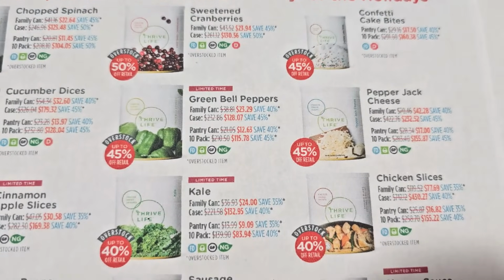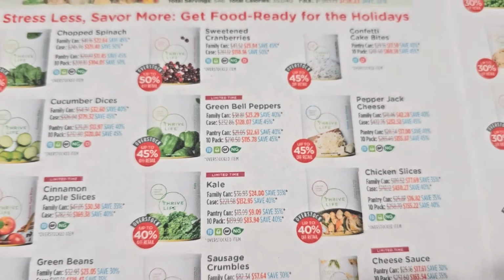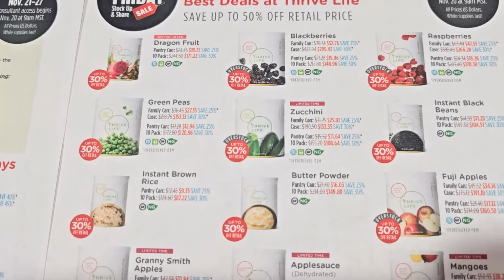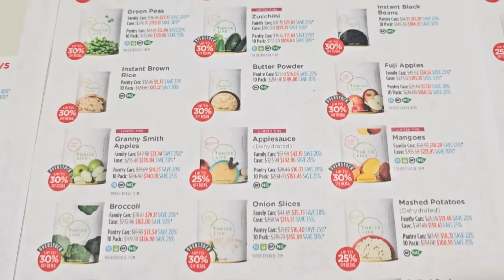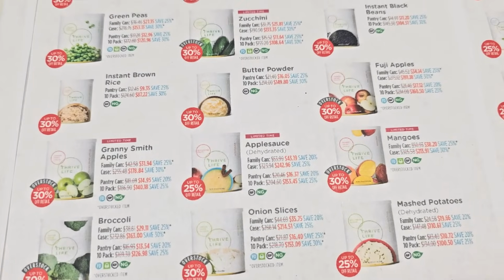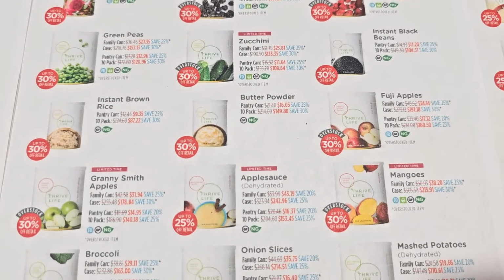The green peppers is another one. I use the green peppers in a lot of meals, and that is up to 45% off, so that's another great one to grab. And really any of the green veggies, whatever you like. They've got green beans, they've got green peas, they've got zucchini. Of course, I mentioned the broccoli. Whatever your favorite green veggies are, because usually you can substitute any of the different veggies in any meal. Just use what you have and use what you like.